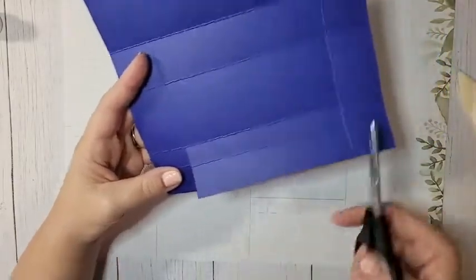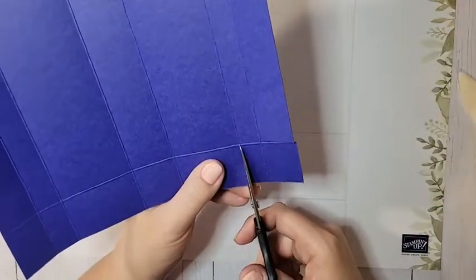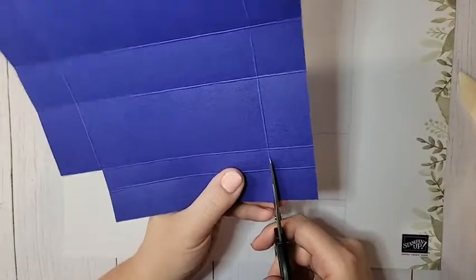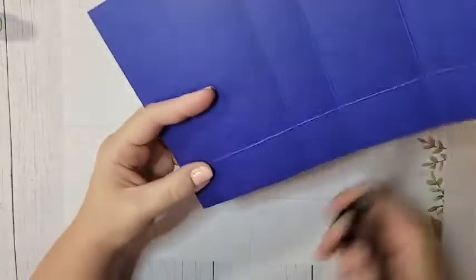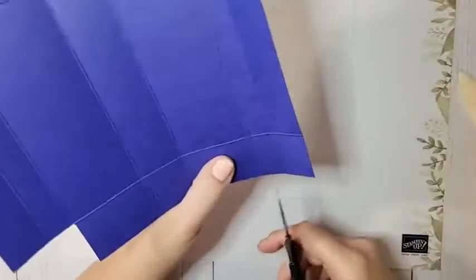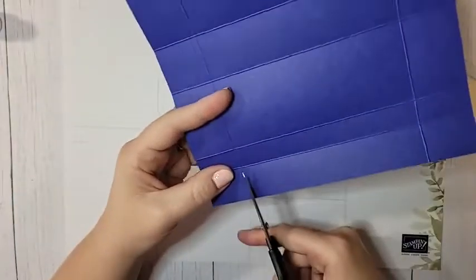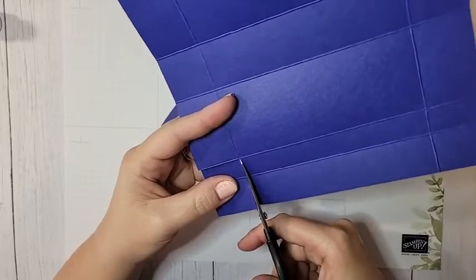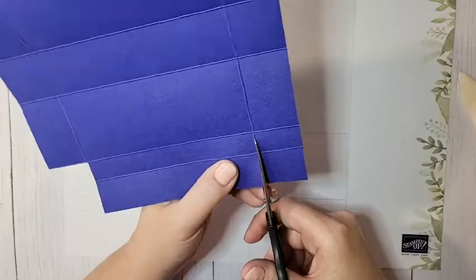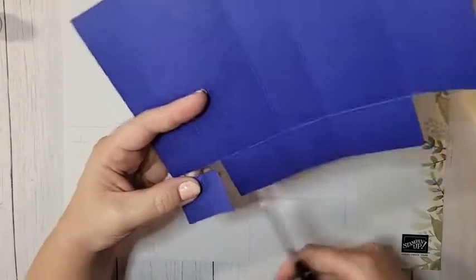So on the short side, we are going to cut out these 2 rectangles on each of the corners. So just go all the way around and you're just going to cut those out on each of those 4 corners. This box is pretty simple to put together. There's not fancy cutting, there's not fancy scoring. So it's just your basic box, but it's got a fun little fold at the top, which makes it exciting and fun.